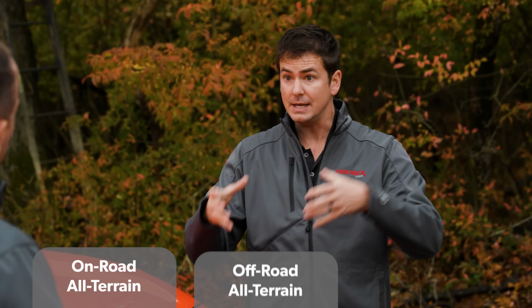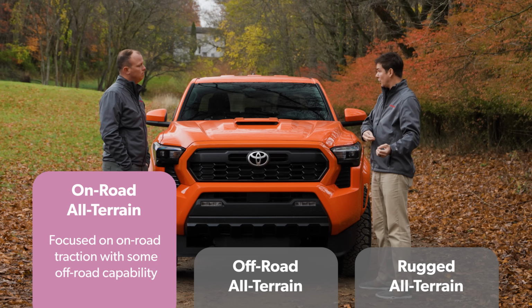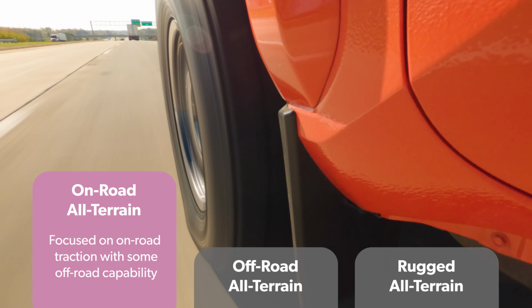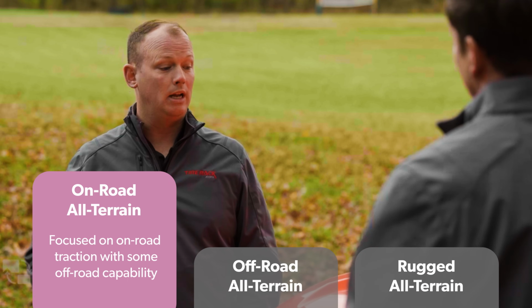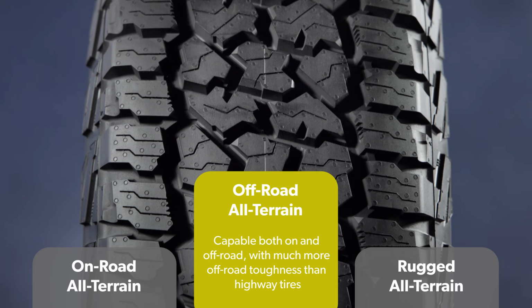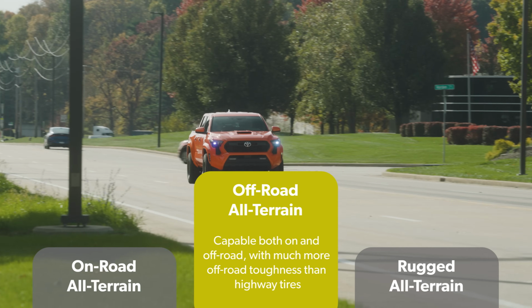Definitely. And because of that, we have 3 categories as we define them in this test. The first is on-road all-terrain. Like the name says, they're focused more on on-road capability, ride quality, noise, comfort, that sort of thing, but they also can deliver off-road traction when you need it. Next up is the off-road all-terrain category, kind of the spiritual successor to the traditional all-terrain tire. They have to balance that on-road comfort with a little more off-road capability.